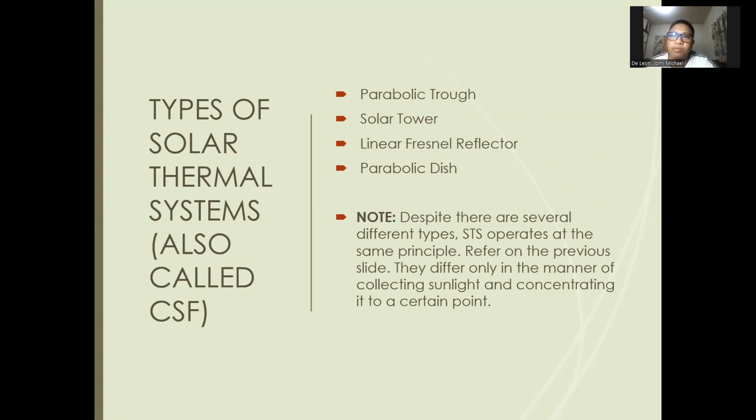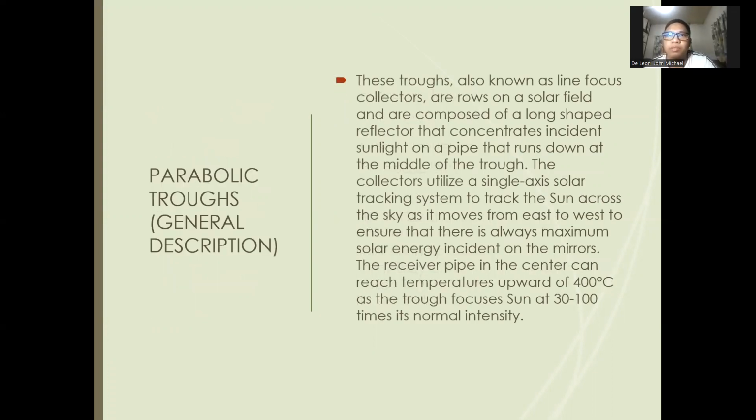electricity. Yan, parabolic troughs. These troughs, also known as line focus collectors, are arrayed in a solar field and are composed of a long-shaped reflector that concentrates incident sunlight on a pipe that runs down the middle of the trough. The collector utilizes a single-axis solar tracking system to track the sun across the sky as it moves from east to west to ensure that there is always maximum solar energy incident on the mirrors. The receiver pipe in the center can reach temperatures upward of 400 degrees Celsius as the trough focuses sun at 30 to 100 times its normal intensity.